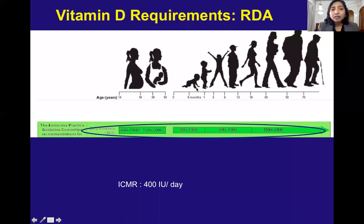Now, what are the requirements which are prescribed? How much vitamin D should be given? So these are the US Endocrine Society guidelines, and this is what our ICMR suggests. ICMR just gives you a blanket recommendation that 400 IU per day is what everyone should minimally be taking. But many times studies have shown that this much is not sufficient. 400 IU per day really doesn't help you to keep your vitamin D beyond 20.